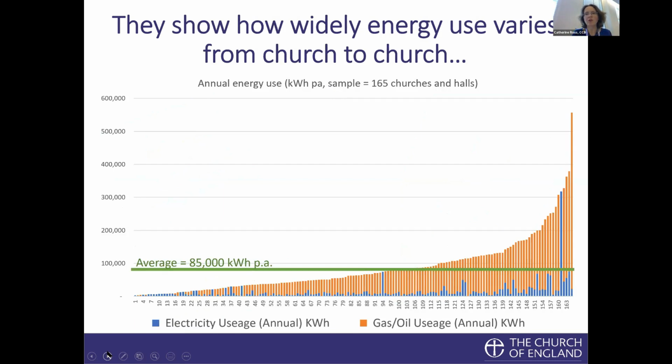So the first thing is just how widely energy use varies from church to church, with each of these columns being an individual church. The orange is the gas or oil, the blue is the electric, and the green line being the average. And we can see that this is a very, very long tail of low energy using churches, which need very little intervention in order to have a very low carbon footprint. And then up on the right-hand side of the graph are medium to high energy using churches. And it's clear just looking at this that they will need different kinds of intervention to approach being a net zero church.